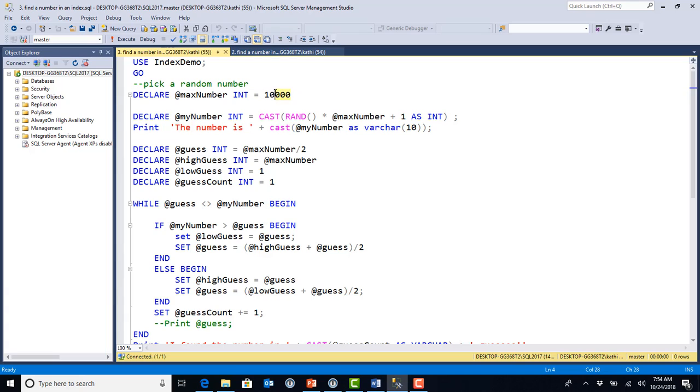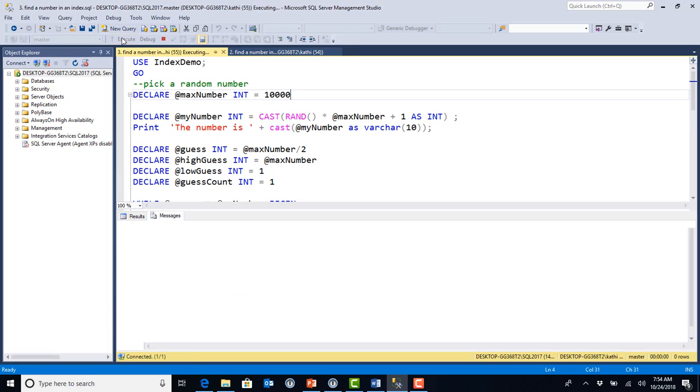We've got 10,000 numbers instead of 1,000, and this is very similar. We're going to come up with a number and then try to find it in the list. This is actually not a real table, it's just a binary search, but it's somewhat similar to how SQL looks for values. So let's run it and see what happens.